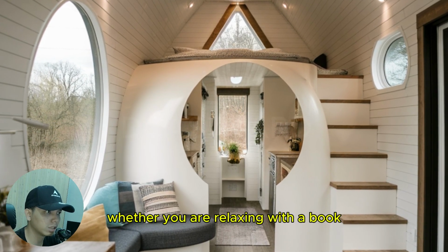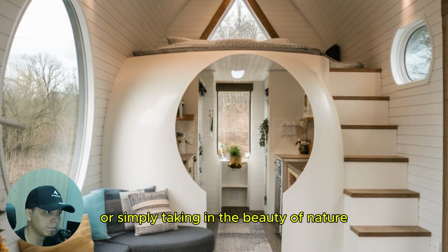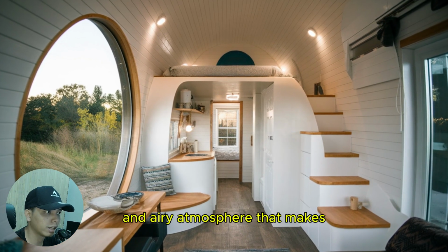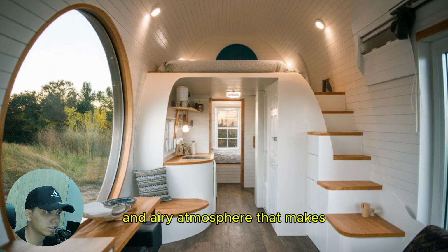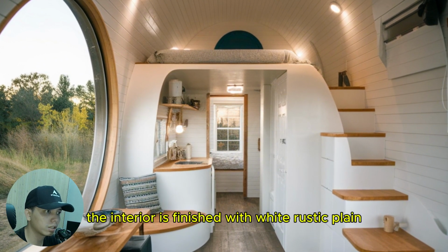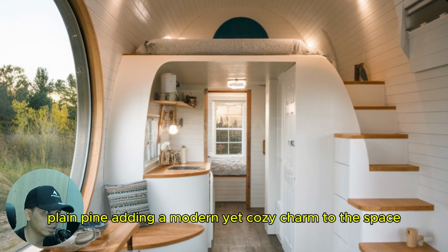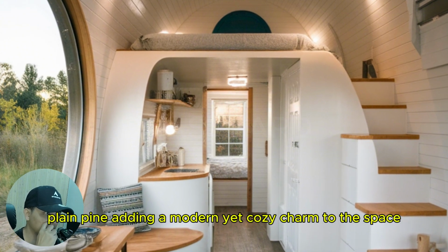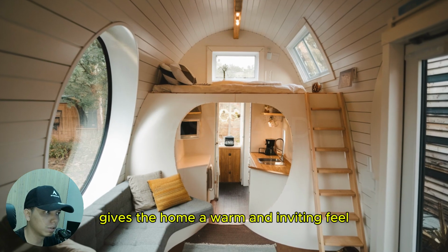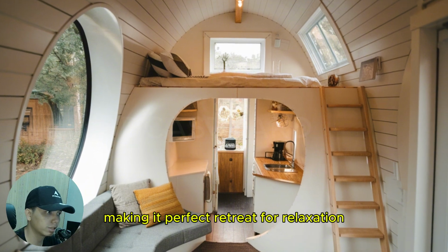Whether you are relaxing with a book, enjoying your morning coffee, or simply taking in the beauty of nature, this panoramic window creates an open and airy atmosphere that makes the space feel much bigger than it actually is. The interior is finished with white rustic plain paint, adding a modern yet cozy charm to the space. The carefully selected color palette gives the home a warm and inviting feel, making it a perfect retreat for relaxation.